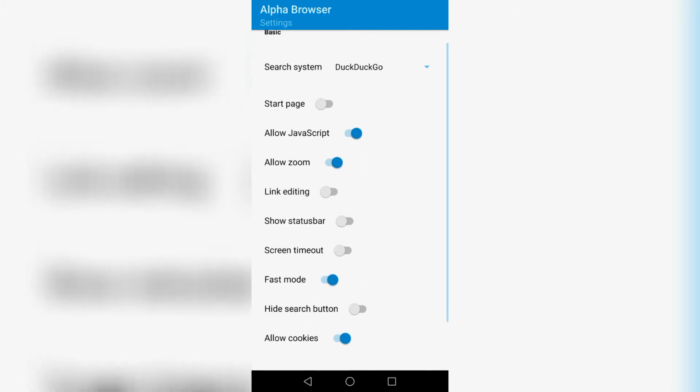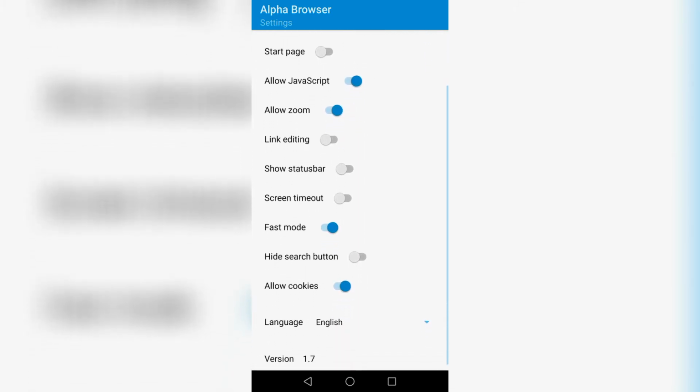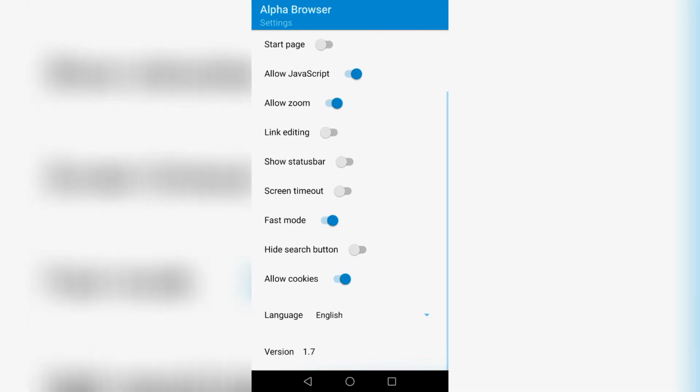And also it has some other basic settings, which are start page, allowing JavaScript, allowing zoom, link editing, showing status bar, screen timeout, fast mode for better loading of pages, hiding search button, and allowing cookies. But it only allows 2 languages, which is English and Russian.